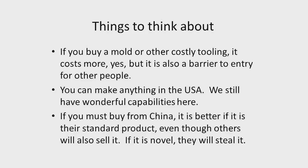If you must buy from China, it's better if it's their standard product. If it's their standard product, they're selling it not just to you, but lots of other people too. You'll get it on Amazon, they're on Amazon, now you've got a price war. Match their price, don't beat it. There's no sense in everybody losing. If it's a novel product like this one, because it has a patent pending, they'll just copy it and steal it. They don't care about the patent.